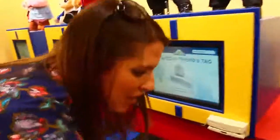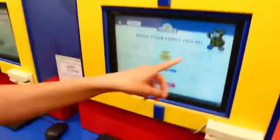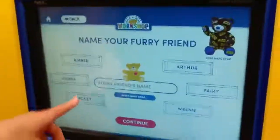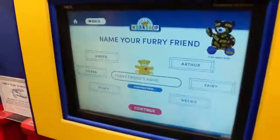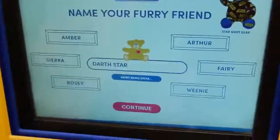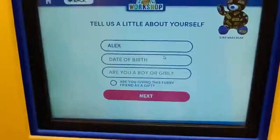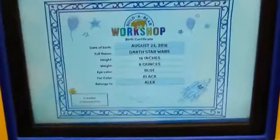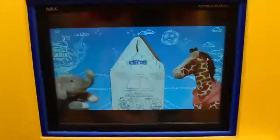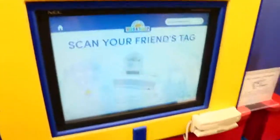Okay, so we've got to name your little bear. So we've got to scan him. What do you want to name him? Do you know? Oh, there we go. So it has names you could think of: Arthur, Fairy, Weenie, Rosie, Amber, or you can come up with your own name. There we go. Okay, we'll print it out. Now we've got to scan your little bear right here. Okay.